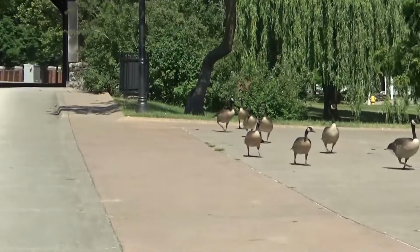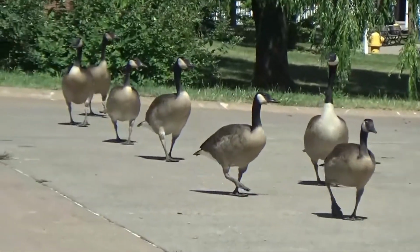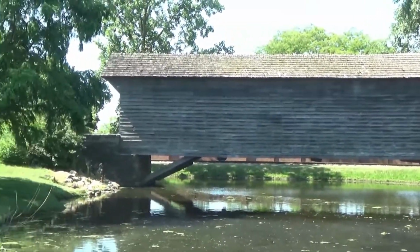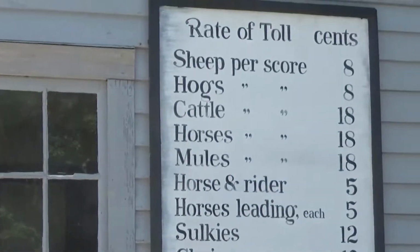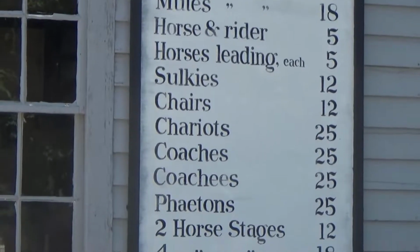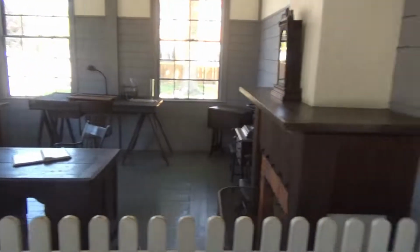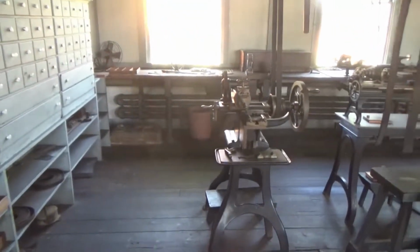And here's some birds taking a break from their swimming. Here's a shot of the side of the covered bridge. And it's a toll covered bridge. Here are the toll rates, just in case you need to know. Here's one of Thomas Edison's workshops. Ooh, look at all this machinery.